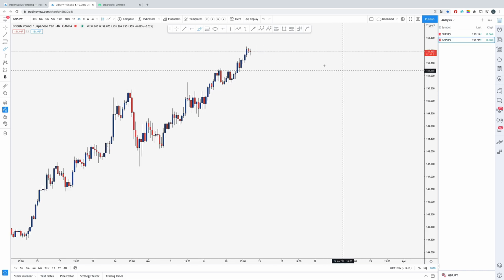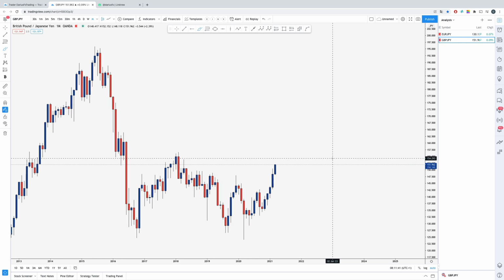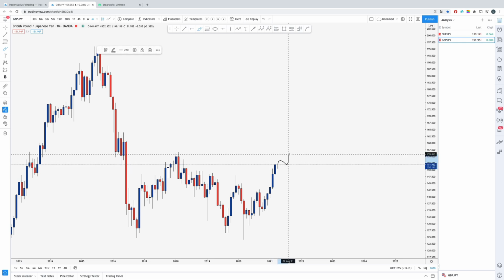Now guys, let's continue with the GBPJPY. Here, from the monthly time frame, I told you that this market should go down for a retracement. Of course, it needs to go for a retracement sooner or later, but the thing is that on the lower time frames, and basically on any single time frame, this market is still bullish.